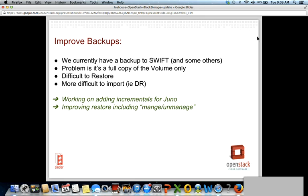In addition to that, on the restore side, we've got a manage/unmanage feature added now, which allows you to do things like import a volume into Cinder that was somewhere else. That actually ties in really nicely with the backup piece, because depending on how you did your backups, or if you use something outside of the Cinder backup service, you now actually have a method that you can use to pull that volume back in and get it managed again.